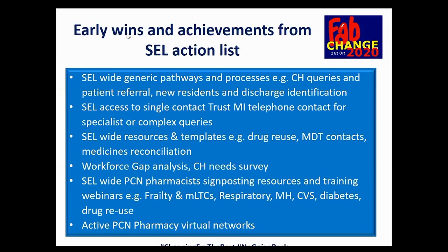We developed Southeast London-wide resources and templates, so things around drug reuse, multidisciplinary team contacts for each borough and SEL-wide. We developed processes for medicines reconciliation. We did a workforce gap analysis, and some of the boroughs even did a local care homes needs survey: what was it that they wanted from pharmacy? All in this short time.